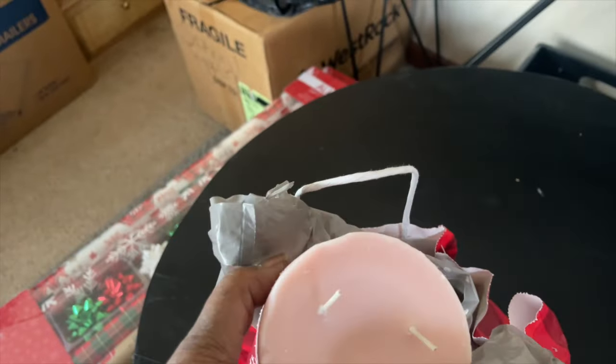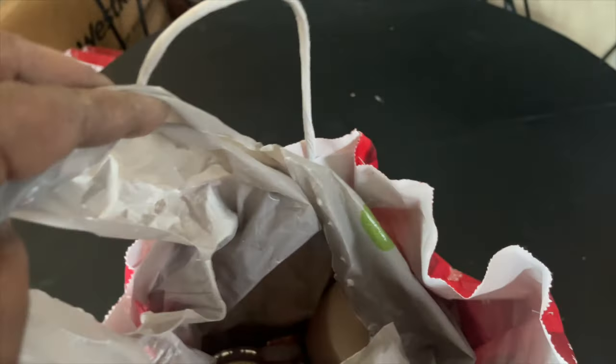And then in here were two candles. Hopefully I can see if I can get these. Champagne Toast. Unburned, just broken. And then another candle in there that's unburned but just broken. I don't want to deal with that glass right now.